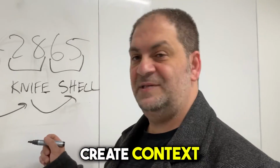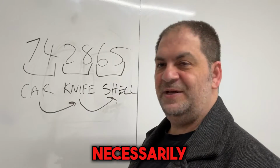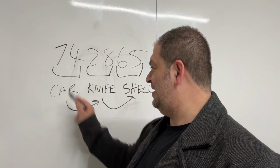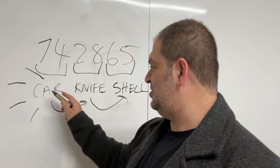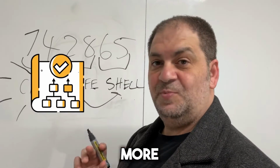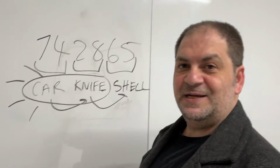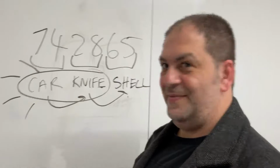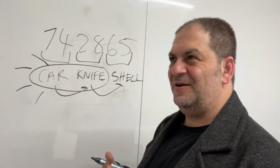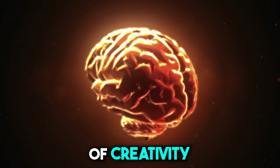We can create context behind all of this as well, because individual words, they don't necessarily give away any backstory. What I mean by that is if there is some sort of a story there, then you can connect it back to everything else. But if you connect more than two words together, then you'll have some sort of context. Car knife, right? Now you can picture, okay, what does a car knife look like? Now, instead of just having a knife, you've got a car knife, right? And you think, well, what's a car knife? I don't get it. Don't worry about it. Yeah, you can make it up in your mind. That's the beauty of creativity, right?